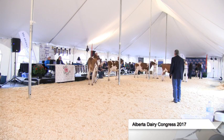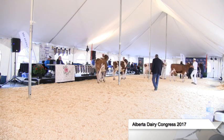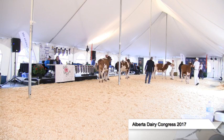So they're over in the corner, they have a side table, but I know that a number of you have been approached by some of the 4-H members. They're $20 a hat, and all the funds go directly to the 4-H clubs.